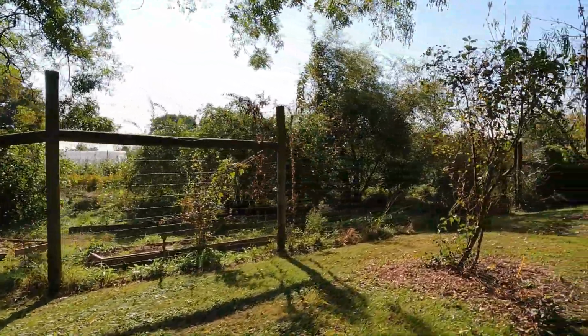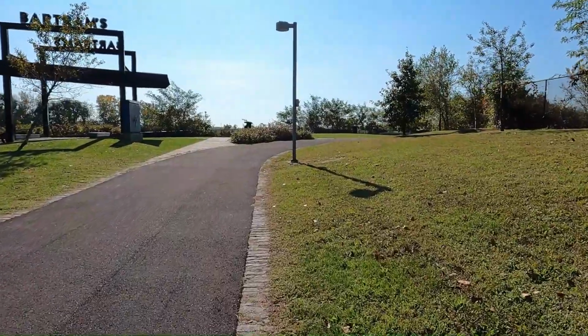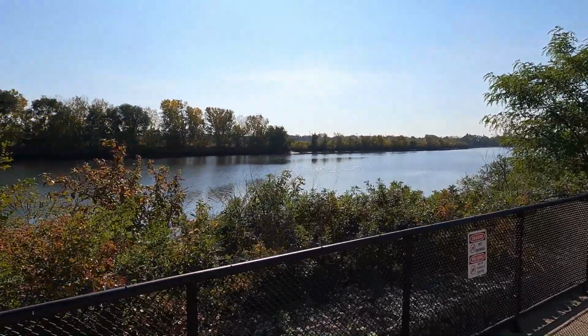Another unique thing that they have here at Bartram Gardens is this community farm. It's a 3.5 acre crop farm here, and it was really neat to look out and see all the things they're growing and see their setup.